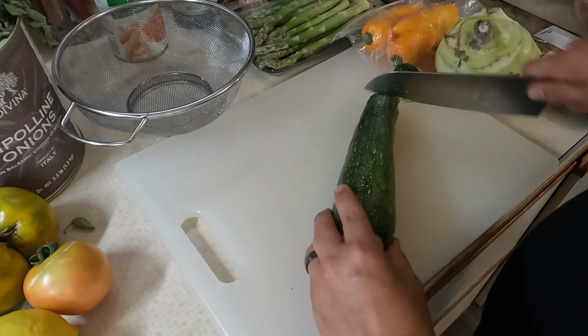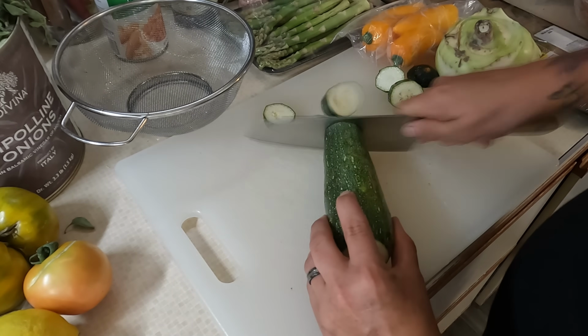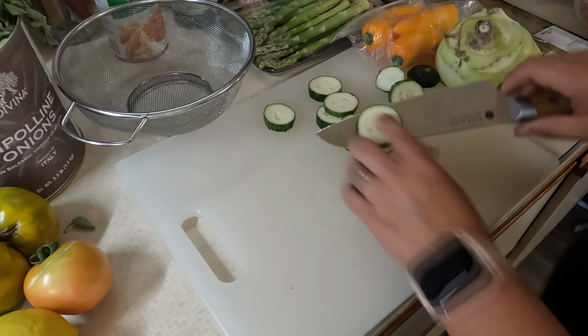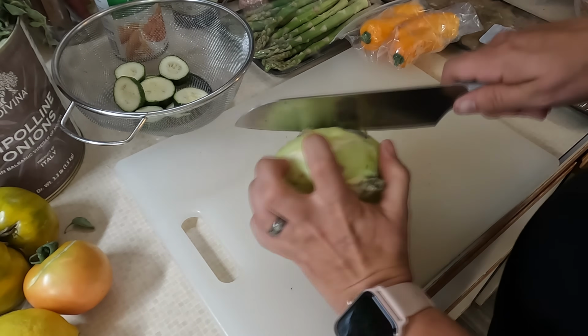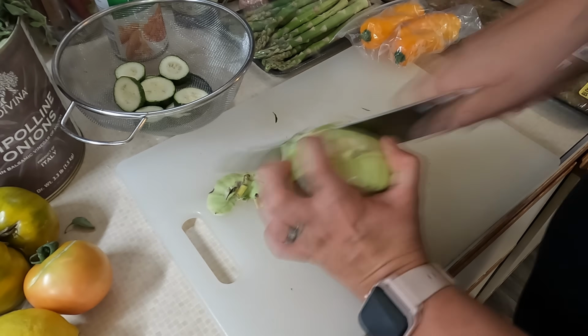So with the dicing, I'm just going to be trimming off the edges, and I'm just going to use half of a zucchini because these are lots of different veggies and it may seem like you're not doing a lot, but once you cut them all up, it'll be quite a bit.